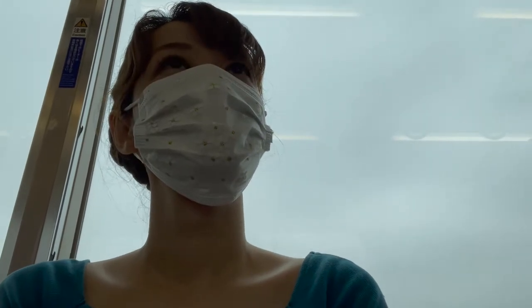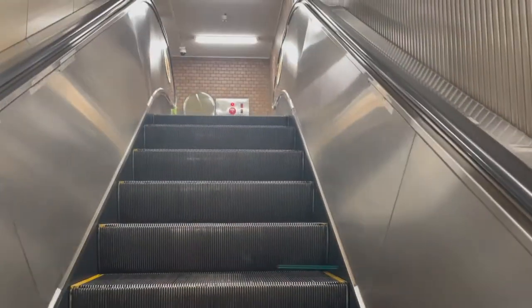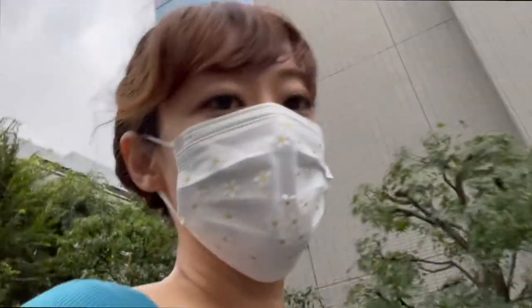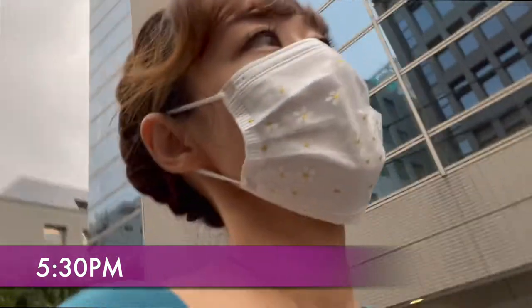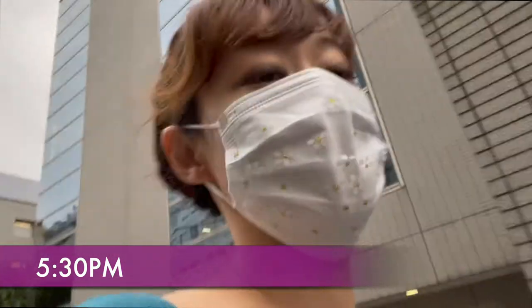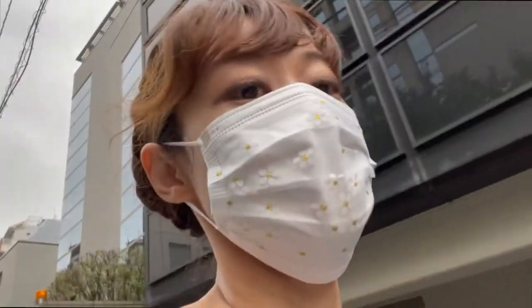Actually, I missed my lunch these days, so I have almost no energy. For some reason, I do not want to eat alone at a restaurant or cafe. So I decided to buy some stuff and eat it at the Nihon-buyo studio before the lesson. Okay, now 5:30 p.m. and I arrived at my Nihon-buyo lesson studio. I'm so starving.